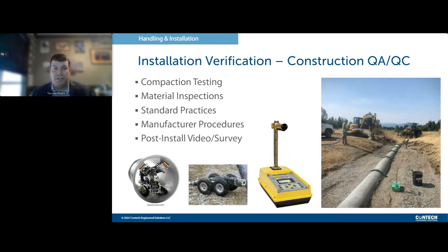Compaction testing should be performed routinely to ensure proper material densities and optimal moisture control is reached. Compaction testing is generally performed with a nuclear density gauge, which provides quick and accurate in-field results. Most large diameter sewer projects will have a quality assurance quality control plan, which generally includes the compaction testing requirements, material inspections throughout the installation to make sure you're installing the right materials, and ensuring the contractor follows standard installation practices and industry standard means and methods, and following any manufacturer procedures. Additionally, post-installation videos, LIDAR, sonar, and GPR technology can be used to verify and document installation performance.